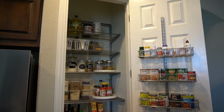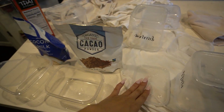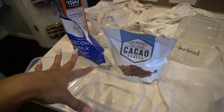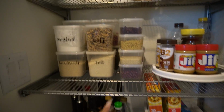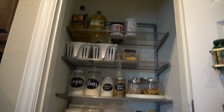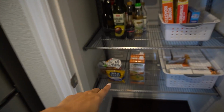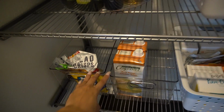Okay, so that's pretty much everything put away in there except for some more of these little containers. We're just waiting for these to dry out. They were washed out. A couple more things we're gonna put in these containers to add to this section right here, but other than that, that's pretty much everything accounted for, and there's space to grow. Like this whole slot right here is open. There's a lot of extra space in these two containers for when she does do her normal grocery shopping.